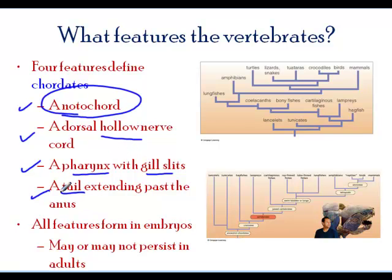You might be thinking we don't really have tails, but we do have a tailbone, and that is a vestigial organ that confirms that evolution did take place. All of these arise from embryos, and they may or may not persist in adults, but we do see them.